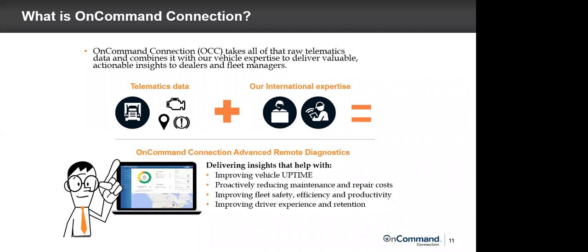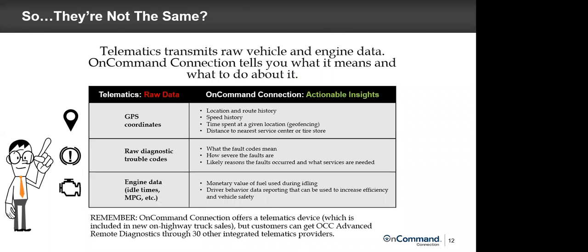Again, hitting those 4 things: improving that uptime, reducing those maintenance costs, keeping me clean so far as safety and CSA scores. And another benefit, if we do all those things well, potentially improving the driver's experience and your driver retention. A happy driver that's turning miles, making money, they're not going anywhere. So they're not the same. The telematics, again, that side is about the raw data, the cell plan, the connectivity into the truck itself, and then our work as OnCommand Connection, taking that and making it something you can take action on.